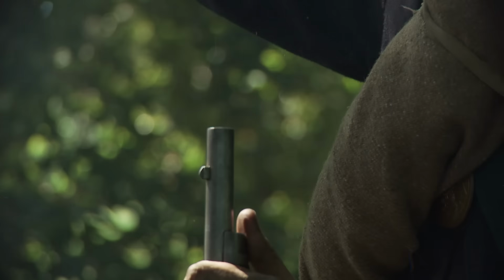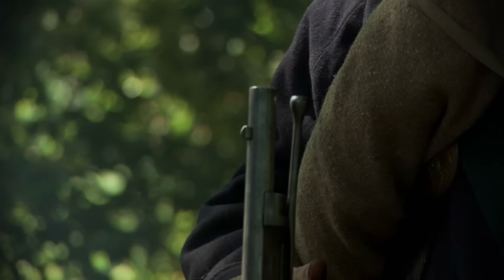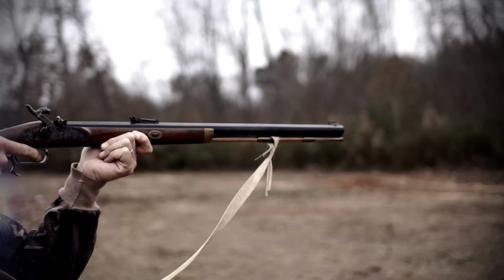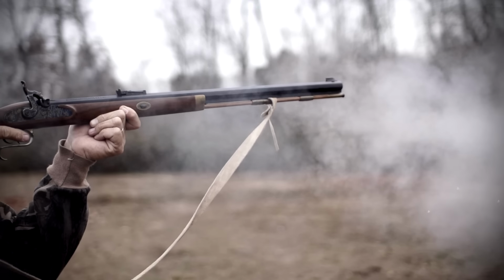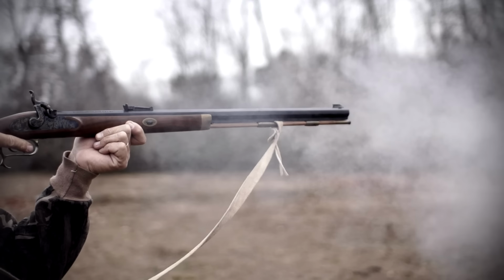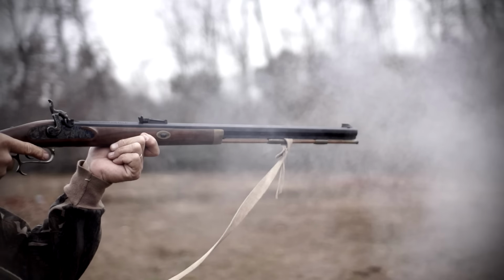Rifled firearms, however, require the bullet to be the same diameter as the bore so that the rifling can cut into it. This makes the bullet much harder to ram down the barrel, significantly slowing down the firing rate. And this problem only became worse as powder residue built up inside the barrel, progressively fouling up the rifle. For this reason, until the mid-19th century, rifles were mainly issued to sharpshooters and other specialists, while the rank and file used regular smoothbore muskets.